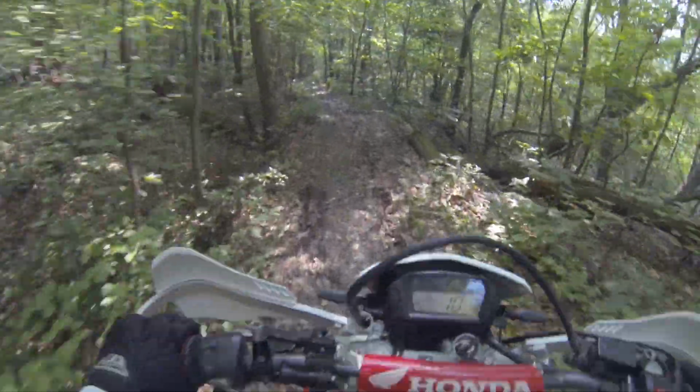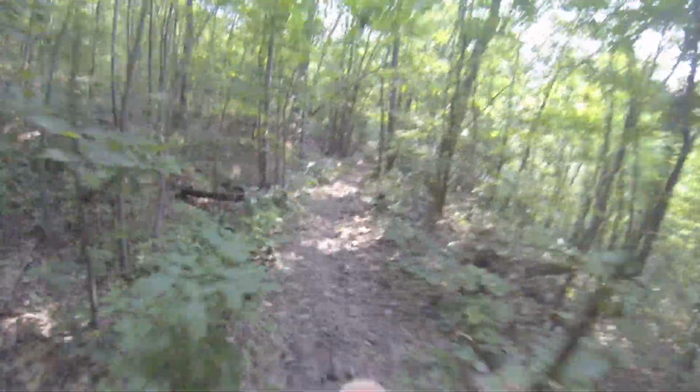The rear braking. Can't tell on the GoPro, but going downhill.